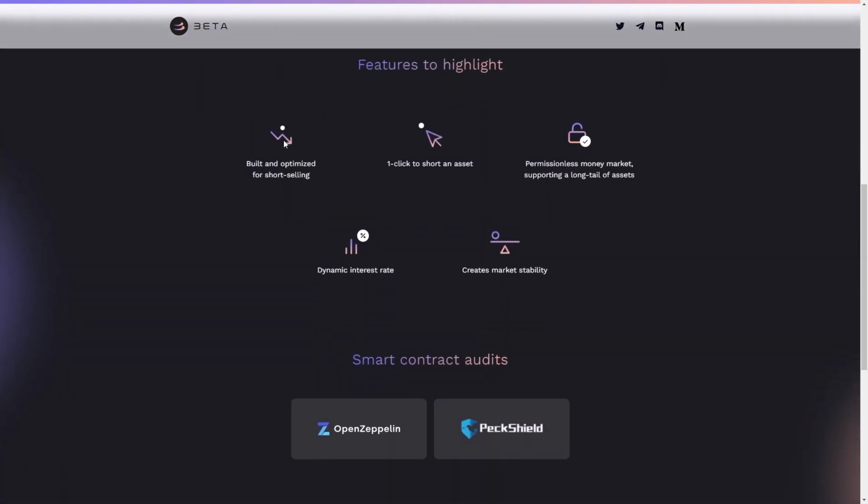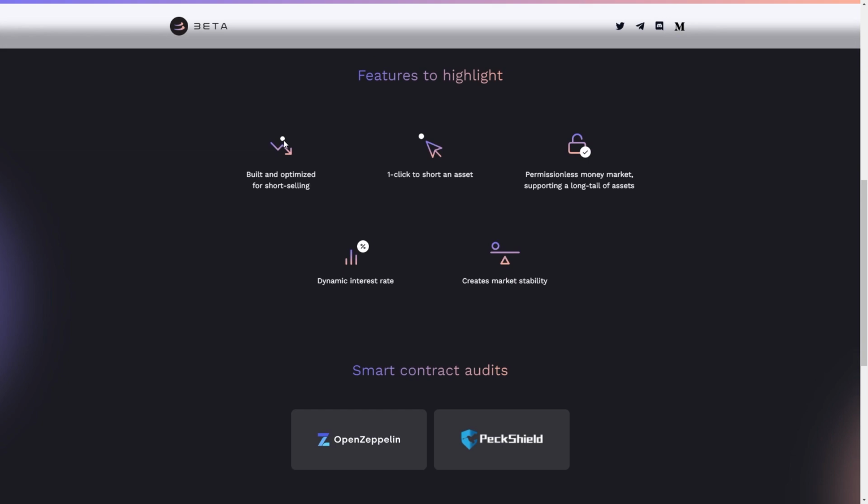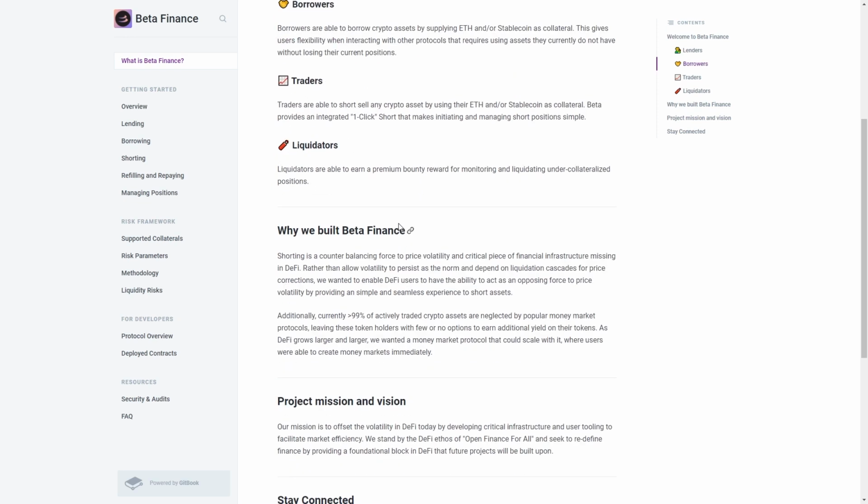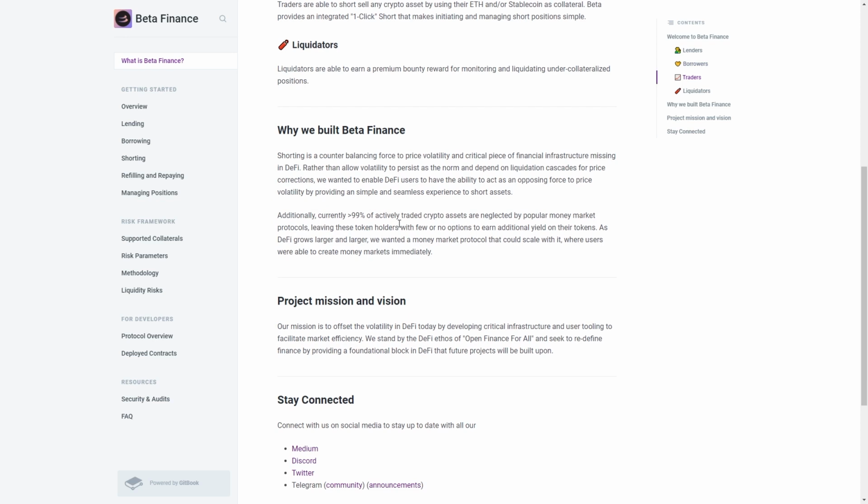So it's offering a lot of cool features because they have built and optimized for short selling. When you go into the documentation of Beta Finance, you'll see that it's for lenders, borrowers, traders, and liquidators. So obviously with Beta Finance, we can see they want to enable DeFi users to have the ability to act as an opposing force to price volatility. And their project mission is to offset the volatility in DeFi today by developing critical infrastructure and user tooling to facilitate market efficiency. And they stand by the DeFi ethos of open finance for all and seek to redefine finance by providing a foundational block in DeFi that future projects can build upon.